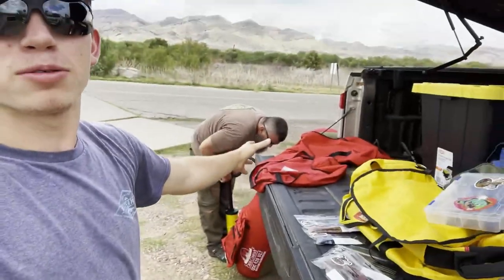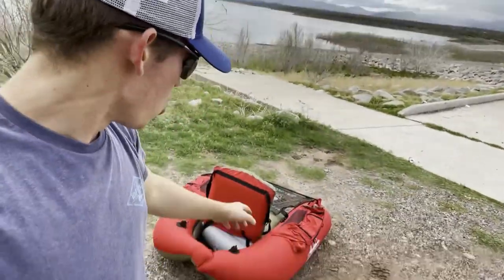What is up guys, welcome to a beautiful overcast day out here in Arizona, and what is a better thing to do when it's not hot than go fishing? So I got the lake behind me here, I have Pops over there blowing up a float tube, and that's what we're doing today. We are fishing out of float tubes. I'm so stoked for this.